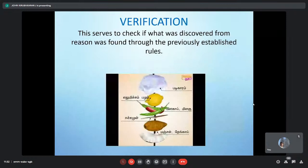If you go to any South Indian home, you can see alum, lemon, chilies, thorn, turmeric, and coconut tied in a thread and hung on the main door. They say this is to ward off evil spirits. But if you verify, so what is verification? To check what was discovered from reason was found through the previously established rules. You will find that this is nothing but a first aid box.